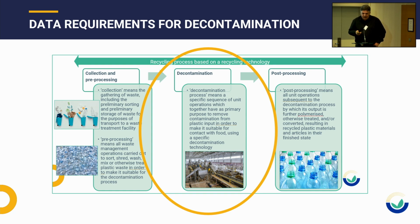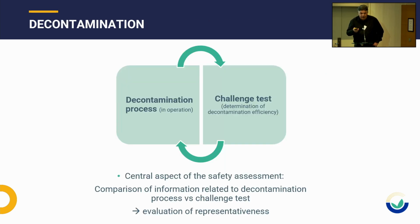Now, for the decontamination, I think you all heard and understood what it is. The main purpose is to remove contamination from the plastic input in order to produce a product which will be safe for the consumer using a specific decontamination technology. The only thing I need to highlight at this moment is that the decontamination process, or better, the assessment of the decontamination process, is linked to what we call the challenge test, which is a test, a study, used for the determination of the decontamination efficiency.